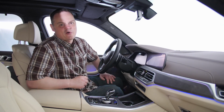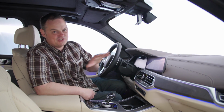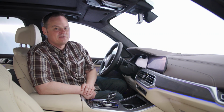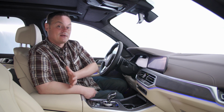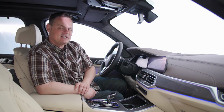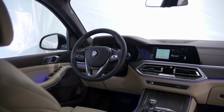Let's talk about the interior. Well, even though BMW tried to fool us yesterday with their stealth black cloth all over the interior of the X7, we did manage to get a pretty good sense of what the finished product will look and feel like. Here in the X5, we're allowed to take a complete look at the interior, and it's very nice to see how many styling cues have been carried over from the X5's bigger brother, the X7.